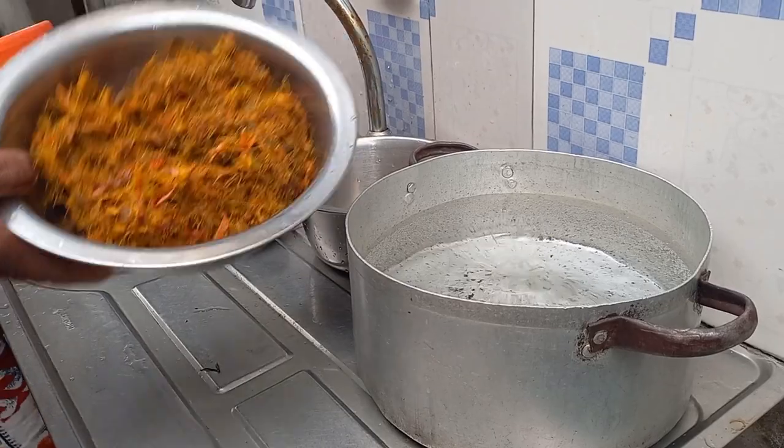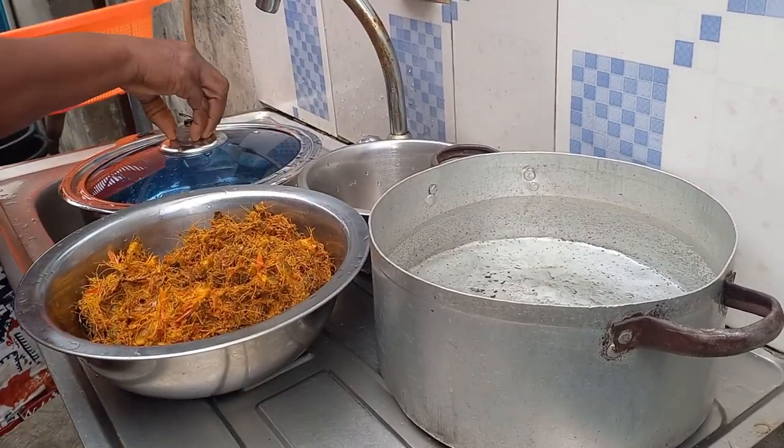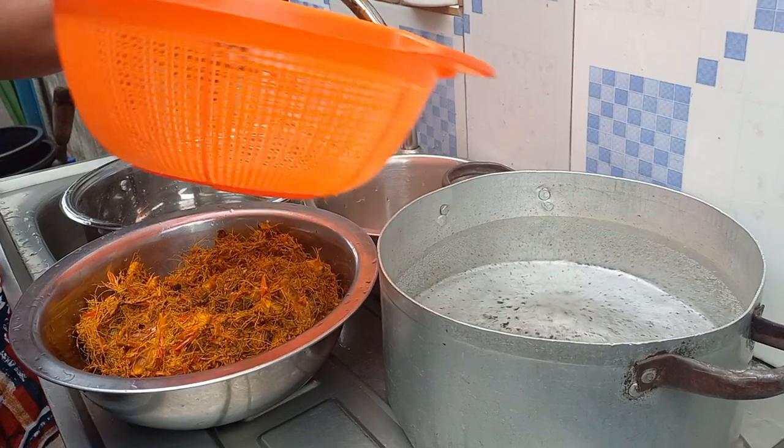Yes, the ayo is ready. Look at it after pounding. So the next thing is for me to sieve it. I have my sieve here.